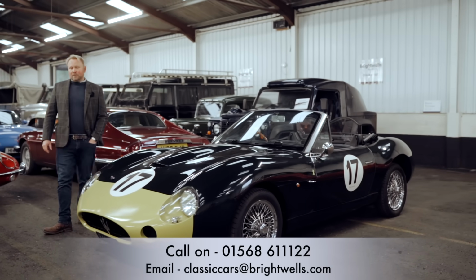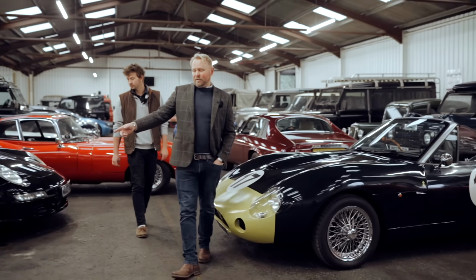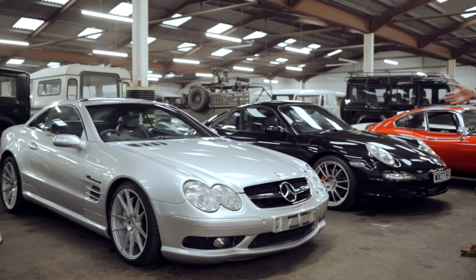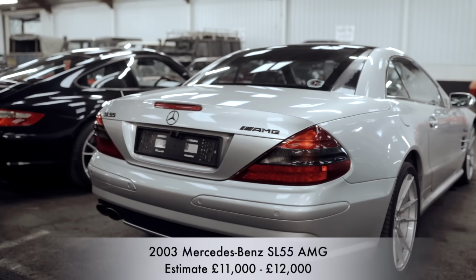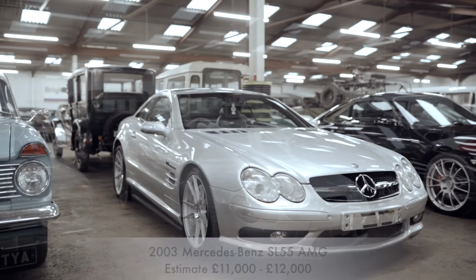So we'll have a look at what else is in here. SL55 AMG, guided at £11,000 from deceased estate. 500 horsepower, has never been so accessible or affordable. With some smart wheels. There's some very nice wheels, yeah. And it sounds thunderous and goes like stink, like all SL55s do.